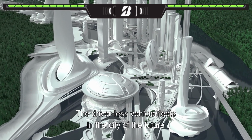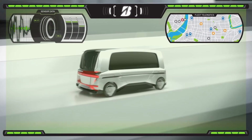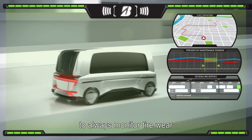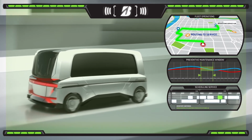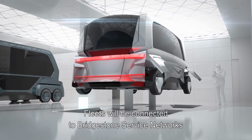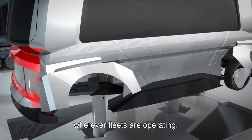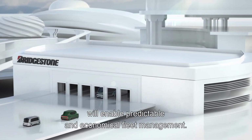The driverless vehicle fleets in the city of the future can't afford to be out of service or ever broken down. Data will be collected from the tires and the vehicle to always monitor tire wear and plan preventative maintenance without disruption to productivity. Fleets will be connected to Bridgestone service networks that provide quick and seamless maintenance wherever fleets are operating. Mobility solutions from Bridgestone will enable predictable and economical fleet management.